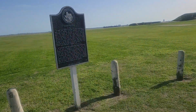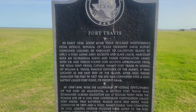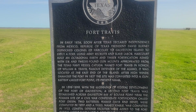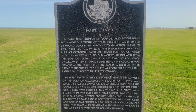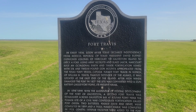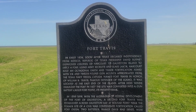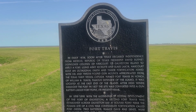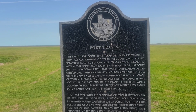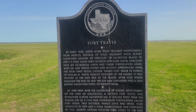Oh, I take that back. It was early 1836. Get a chance to read that. Okay, so it was 1898 and 1899, the beginning of the federal development of the Port of Galveston. So it was about 1899 it was completed.